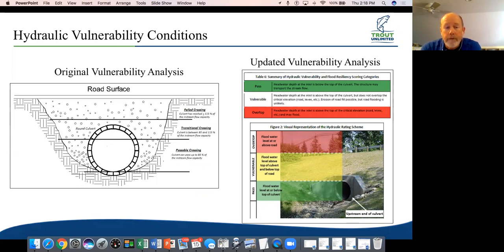Basically, my feeling, and many that work with me, was if the water is overtopping the pipe, that's as good as failed.